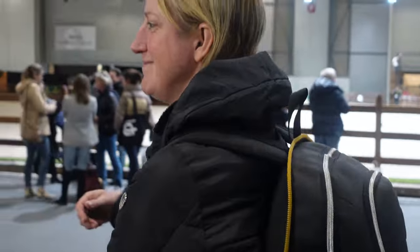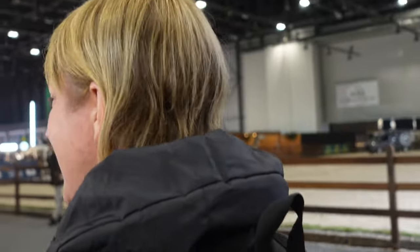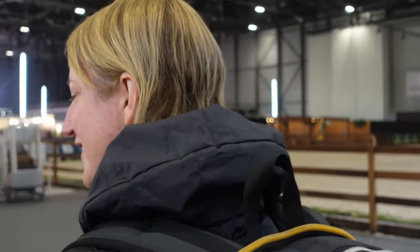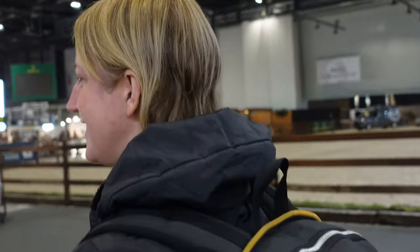This has changed my life. This saddle pad. Now I want to look smart. Yeah. I have to upgrade my wardrobe. Yeah. And start grooming my horse. When's the shiny hat coming? Nah, that's a step too far.